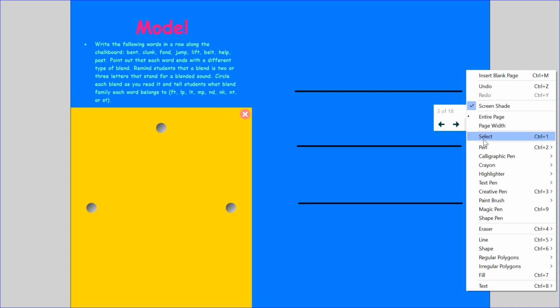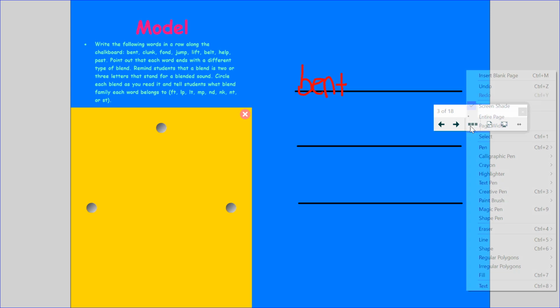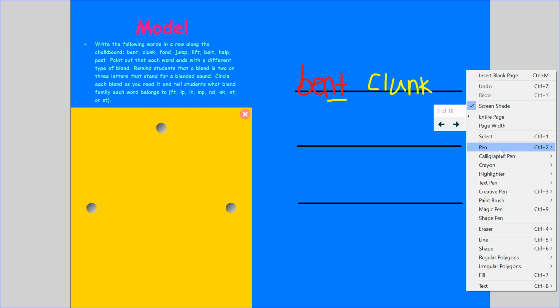Okay, let's look at some words today. The first word I want us to look at is bent. N-T is at the end of our word. That is our final blend, and in our final blend, the N and the T say nt. Our next word we're going to look at is clunk. I know ink is N-K, so our final blend in clunk is ink.